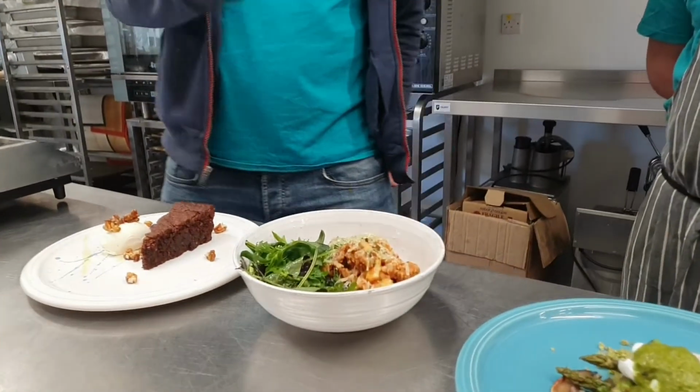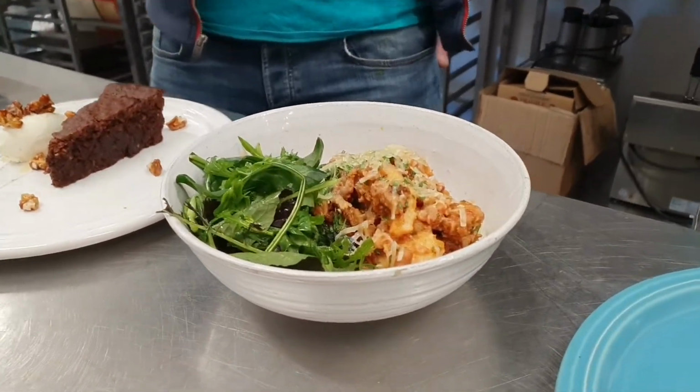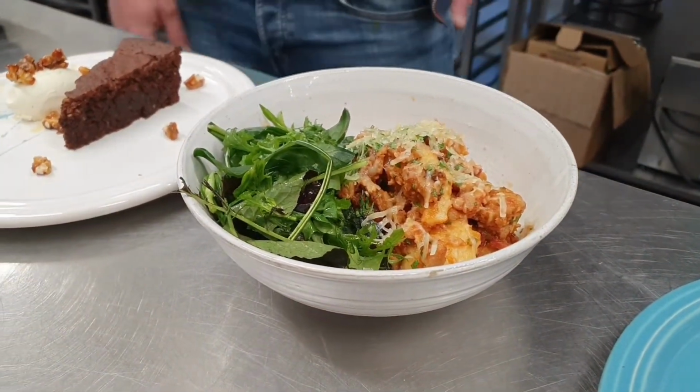And then that's just been served with some Berkswell cheese and some Lane Cottage leaves. It's nice and simple, but tasty and delicious.